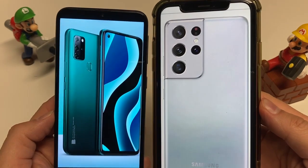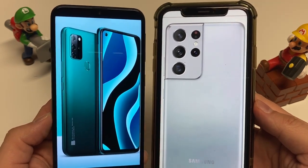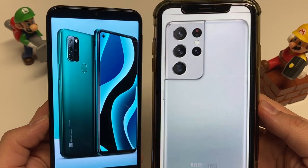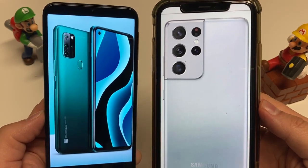So for the cameras on these devices, the Blu phone has a 4-camera setup, 16 megapixel wide, 5 megapixel ultra wide, 2 megapixel macro, 2 megapixel depth camera. Honestly, the only ones that I care about are the main camera and the ultra wide camera. All the other ones I don't care too much for, no real use for them.